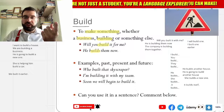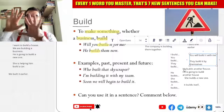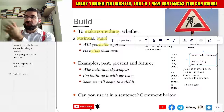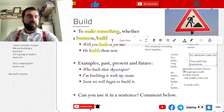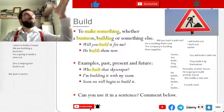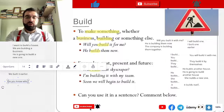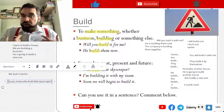You build it with me. You will build it with me. How cool is that? They build it by themselves. Just them. No one else. So, who built that skyscraper? Do you know who built that skyscraper? I don't know who. Okay.